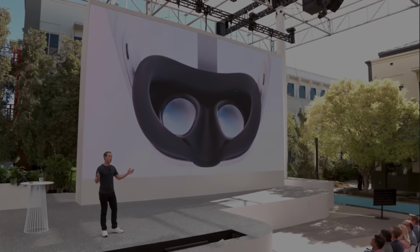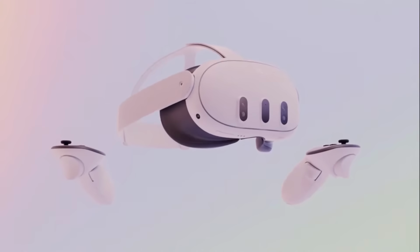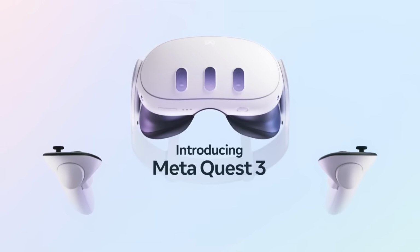Until 2024. We are incredibly proud to introduce Quest 3, the first mainstream mixed reality headset.